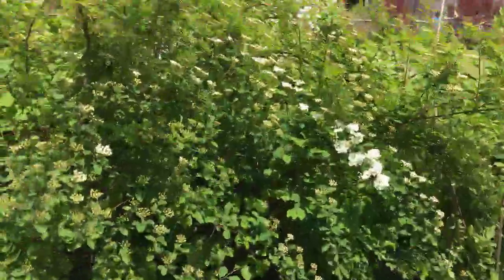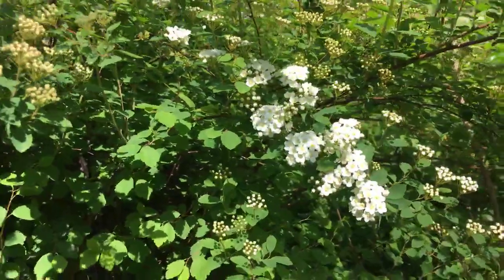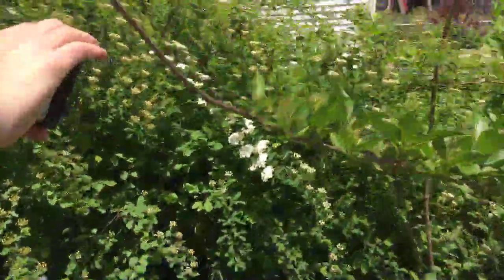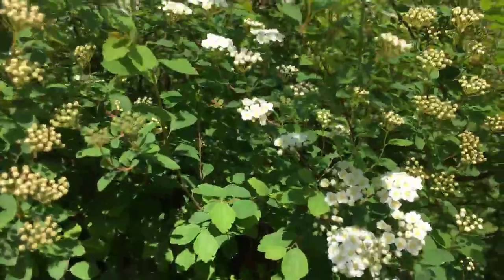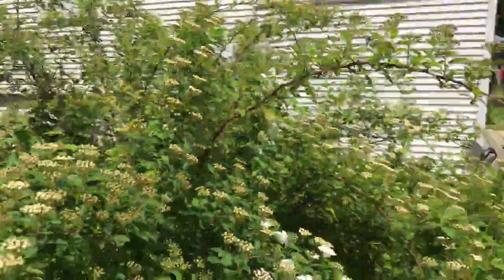The neighbors, which we will get to enjoy, the neighbor's spirea. I heard a cat meow. I heard a cat too. Meow. Hunter? Hunter. So the spirea is in bloom now. See the white flowers here? Those are spirea, but look at all the buds, like the pearl-like, and this is going to be covered in flowers.